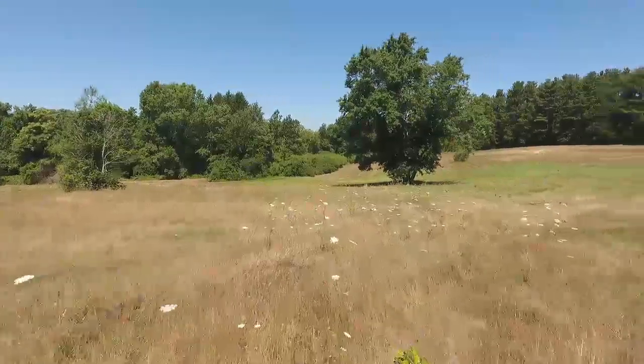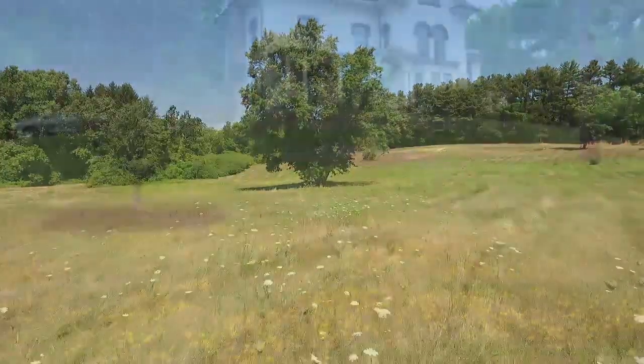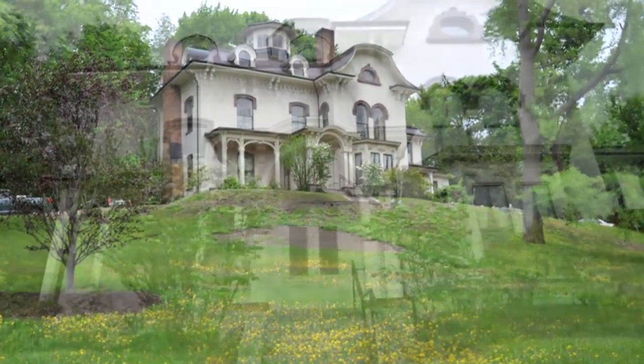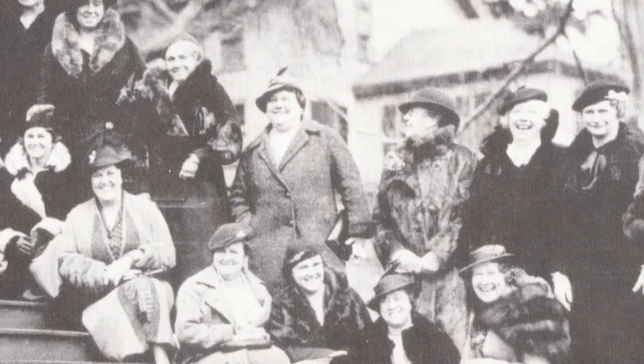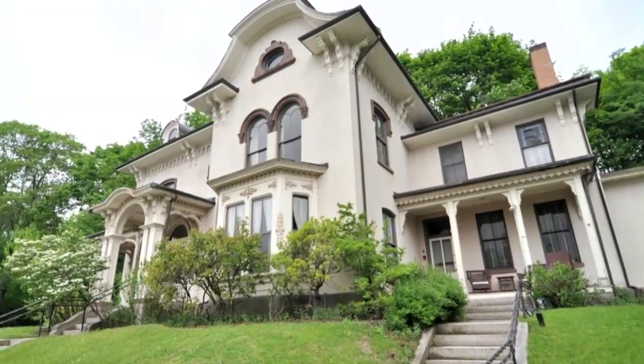In the small town of Belmont, Massachusetts, just outside of Boston, sits a grand house on a hill. It's a home with an inspirational story to tell about community, commitment, and the courage of a small group of women who saved the house from ruin, and in the process saved an important piece of American history.